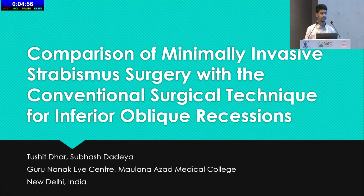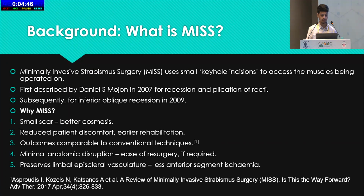As we all know, this is the era of minimally invasive surgery across all surgical specialties, not just ophthalmology. Minimally invasive surgery is gaining so much popularity in recent times because it entails a small scar, gives the patient a better cosmesis, there is reduced patient discomfort, and as a result of which the patient recovers early, and that's beneficial for all of us.